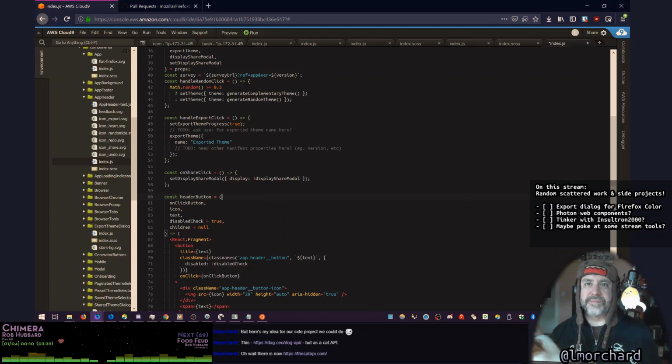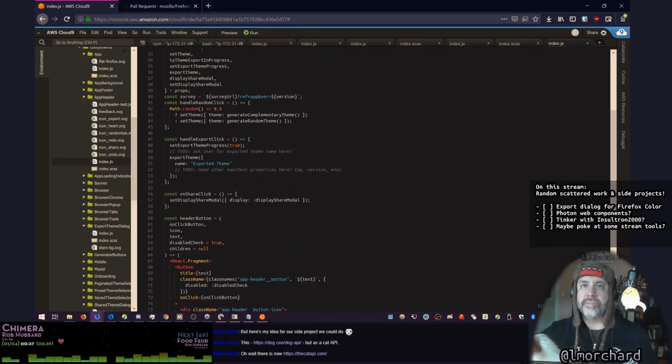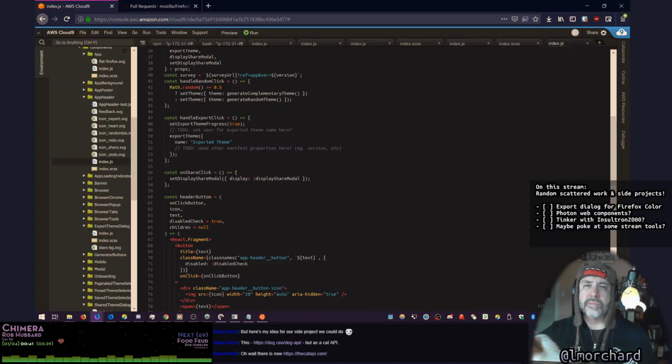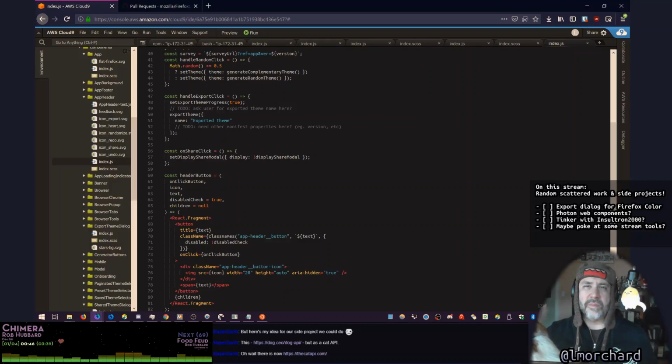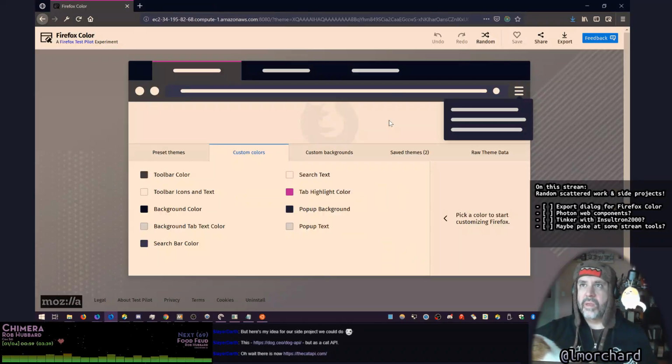Okay, back to this. So I just want the export button to disable itself while we are exporting. I think that's going to do it. When that's false, disabled. Okay. I guess we need to negate that. Okay, so when I click this, it should gray out. But the export is very fast, so at least on my machine right now, I can see it graying out. So that's cool.